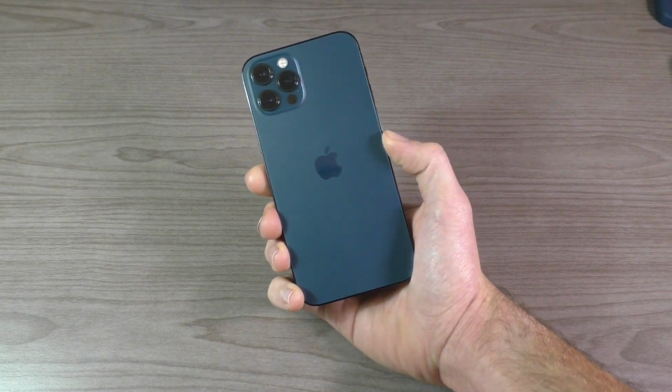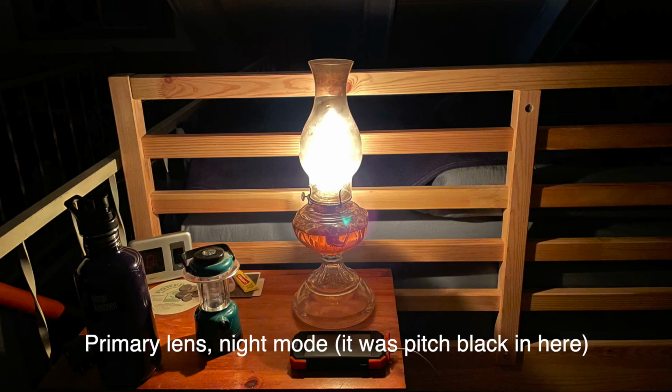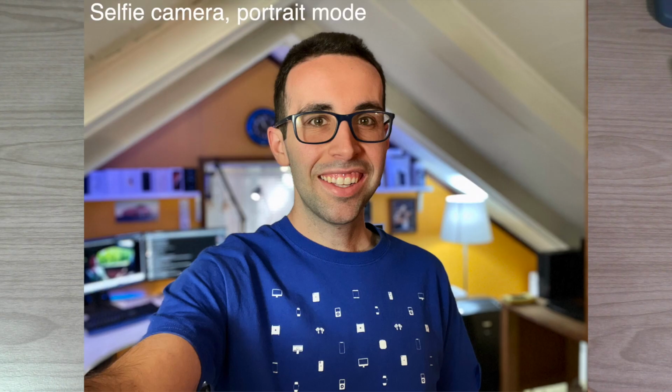I did take a couple of photos, especially in night mode, so I'll go ahead and put those up for you guys right now, but I have been super impressed by the way this phone handles night shots. That was one of the biggest complaints I had with my iPhone 8 back in the day. If the lighting was not optimal, the photos didn't come out well, but this is super awesome.